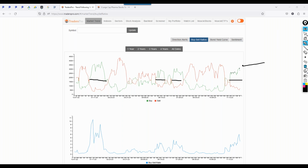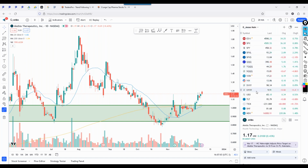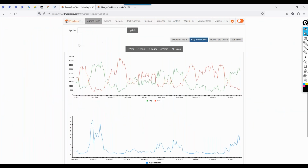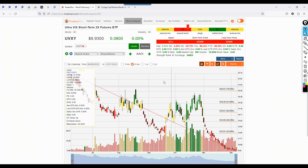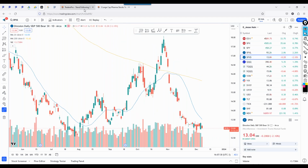In addition to that, there are some ways that you can look at trading the opposite direction. I'm going to go into TradingView here for just a minute, because I've got some symbols in here that I want to pull in. SVXY, not that one, UVXY. Let's pull that one in here. That's not the right symbol. Sorry, let me go to this one. Here we go. SPXS.